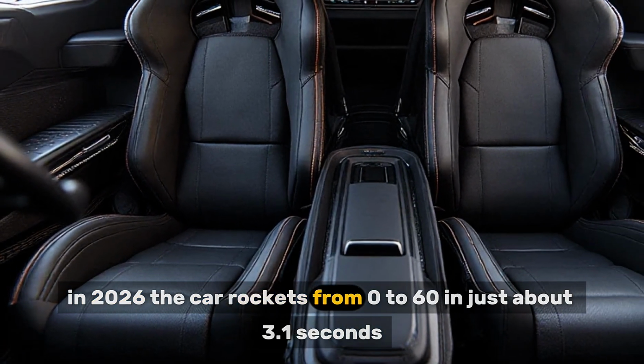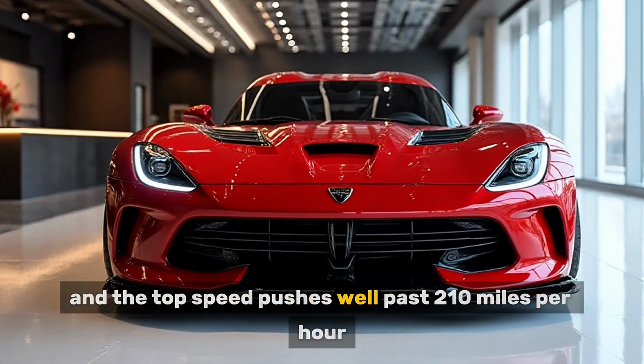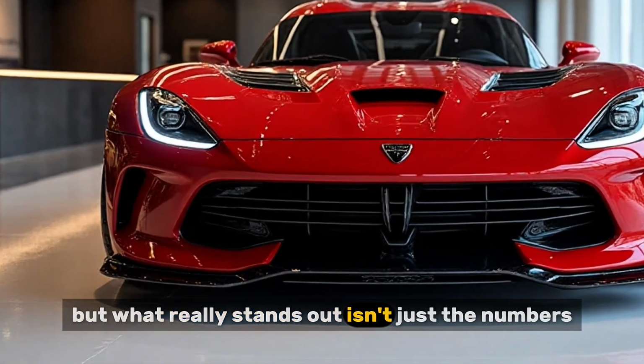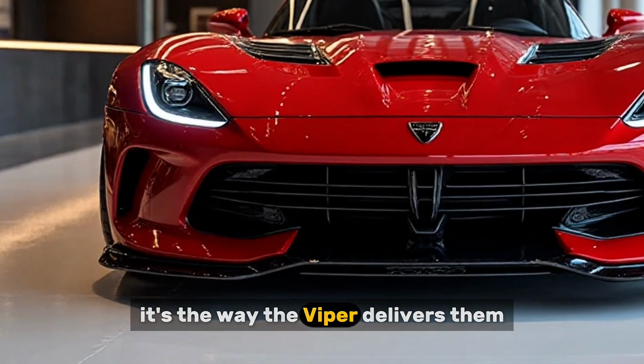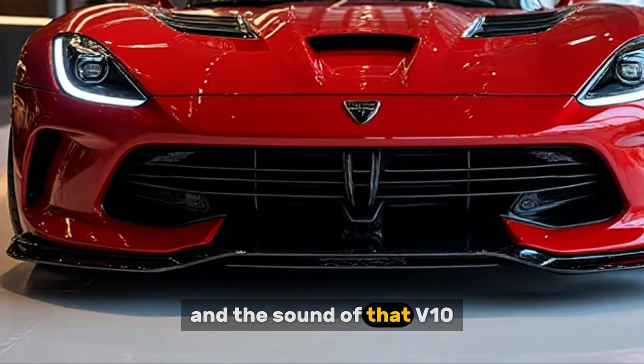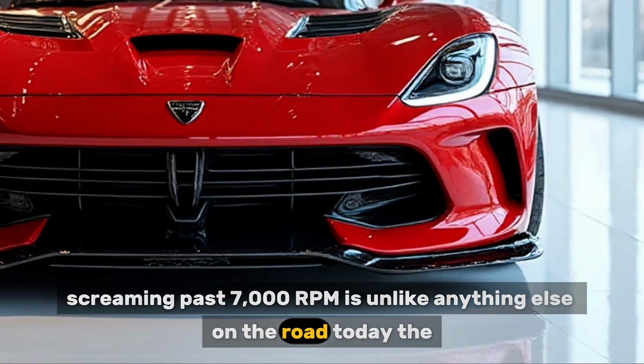The car rockets from 0 to 60 in just about 3.1 seconds, and the top speed pushes well past 210 miles per hour. But what really stands out isn't just the numbers, it's the way the Viper delivers them. The power comes on like a tidal wave, and the sound of that V10 screaming past 7,000 RPM is unlike anything else on the road today.